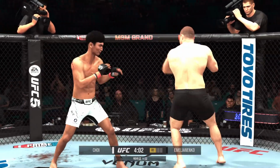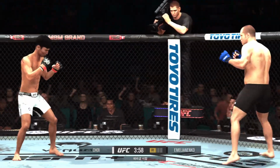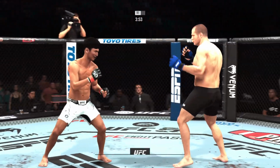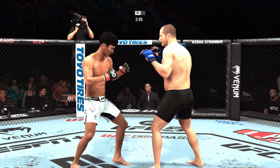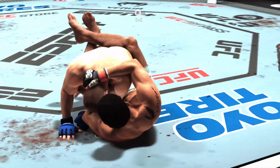It showed that in training camp, they went and addressed that real issue that he had in his game. To this point, him defending against such a well-balanced fighter shows his improvements. Nice combination of strikes there by Choi. Single leg takedown.